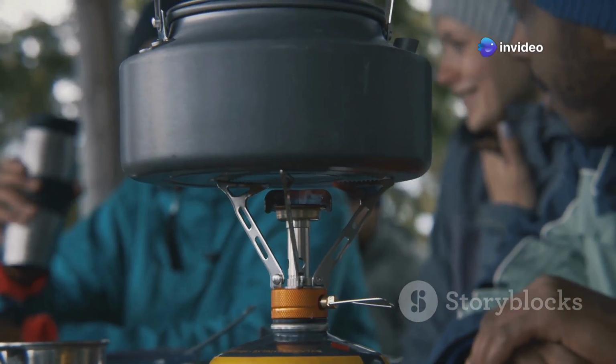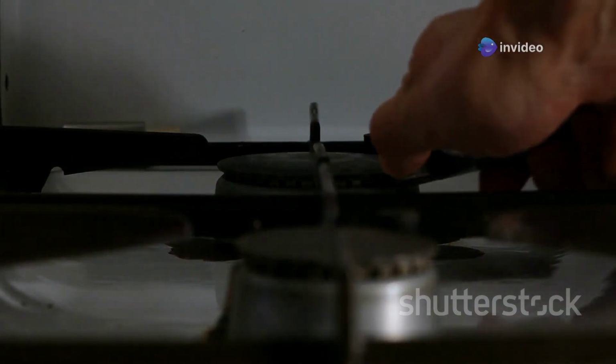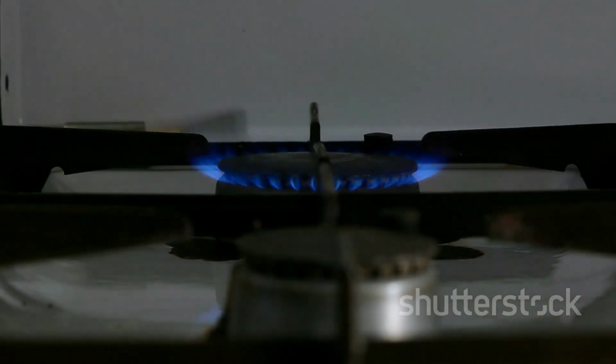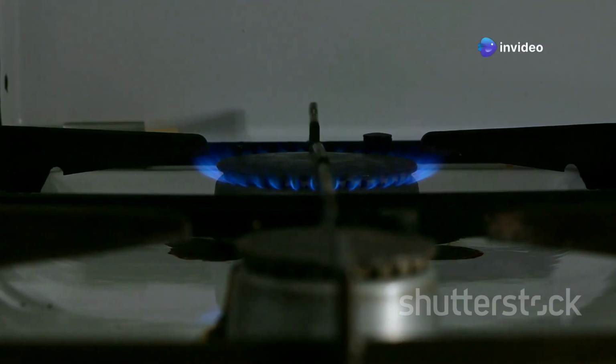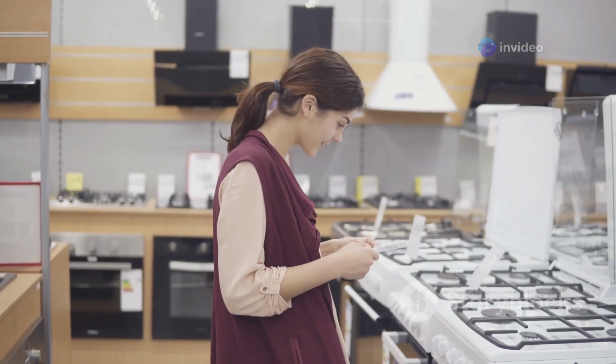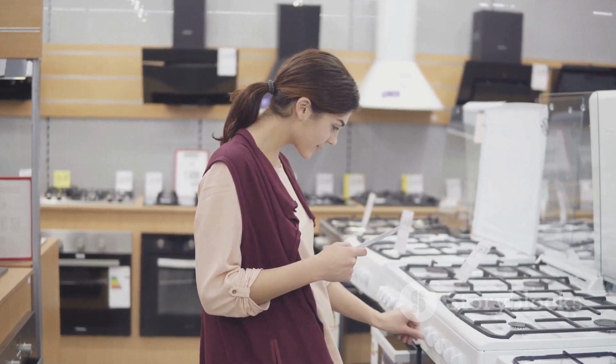Section 9. The verdict: is butane right for your kitchen? So are butane stoves the ultimate indoor cooking solution during power outages? When the electricity goes out, having a reliable cooking method can make a world of difference. Butane stoves are often praised for their convenience and efficiency in such scenarios. The answer, like most things in life, is, it depends. There are several factors to consider before making a decision.